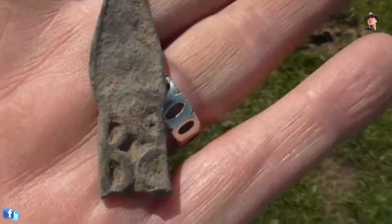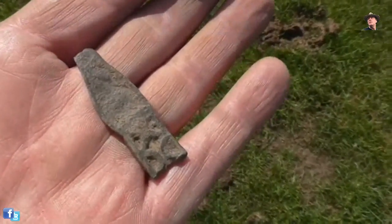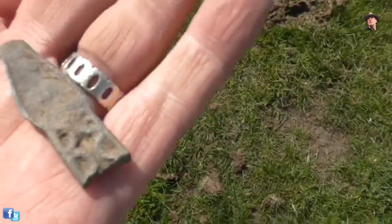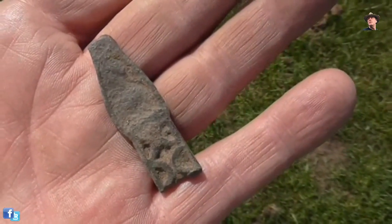And second dig, I've just brought that up. Now, I don't really know what it is, so I've just posted a picture of it on a Facebook group to see if anybody comes back with some ideas.